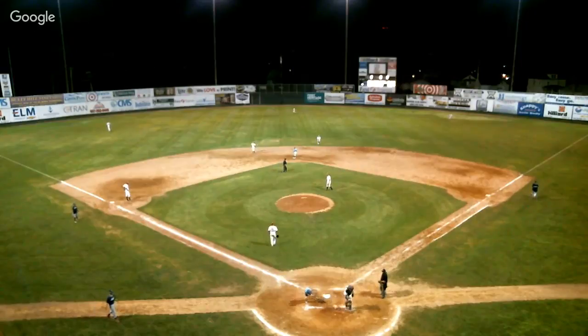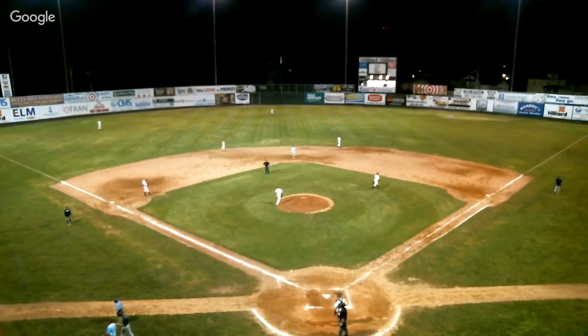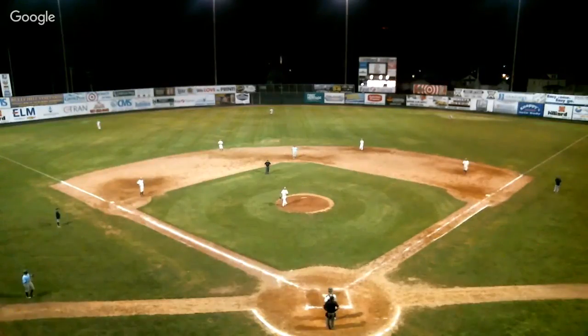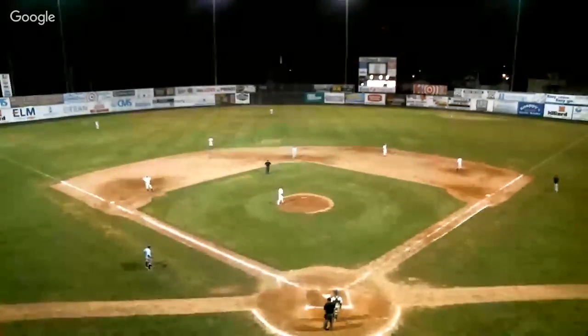Hackbarth scores all the way from first. Wells picks up his 3rd RBI, his first double. He's 2 for 5. And the Pilots are up 4. With Alaka coming up to the plate. The Pilots have answered with 2 in this half inning for some insurance.